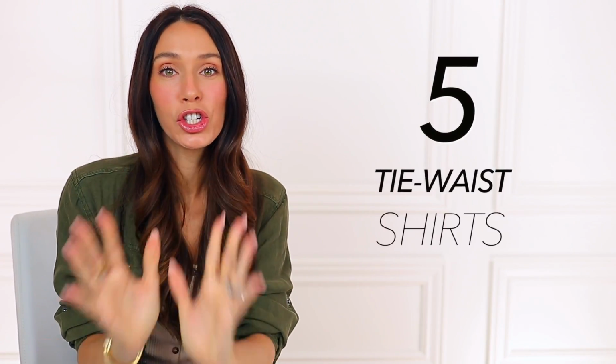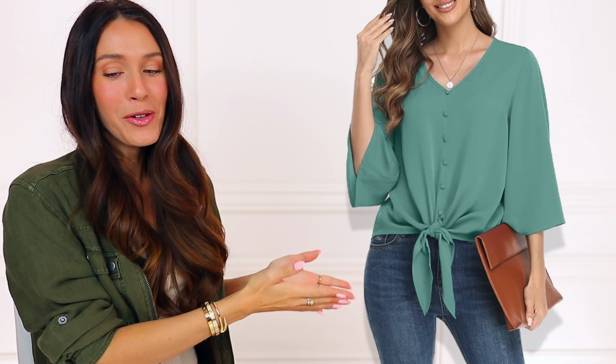Number 5, tie waist shirts. This one I feel confident in. Like, once you see this, you're not gonna unsee it. It's these shirts that you just tie them in the front and it looks like a male part. Like I had many of these in my closet. And then one time I was just looking in the mirror and I'm like, what is it? It just, your eye goes right to your crotch.